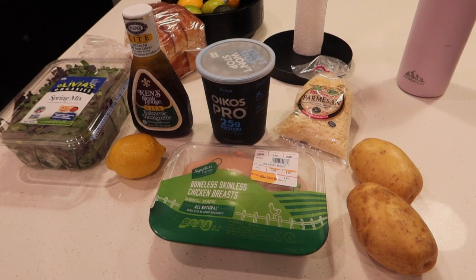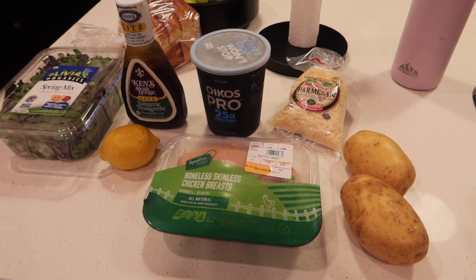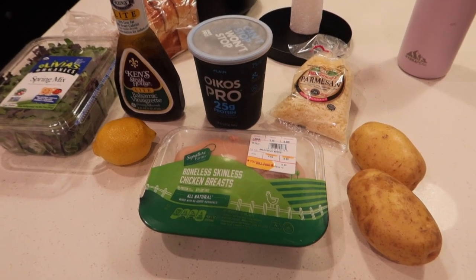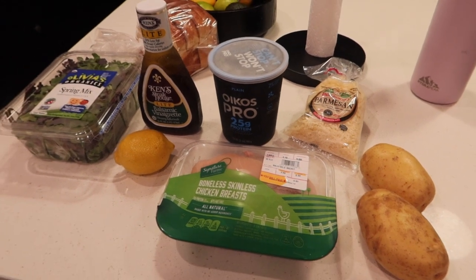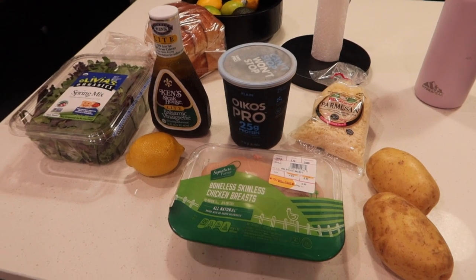You guys, I searched high and low for a grill pan to be able to get grill marks on some chicken, but I couldn't find one that was under $80 and I just didn't need one that bad. We're just going to make chicken the regular way. I can't decide if I want to bake it or just do it in the air fryer and be basic. TBD on that, but let's just go through the ingredients.